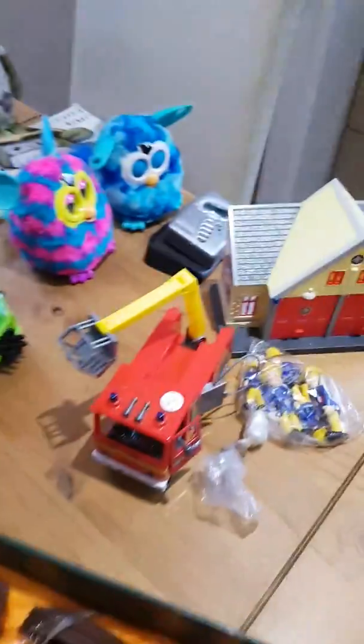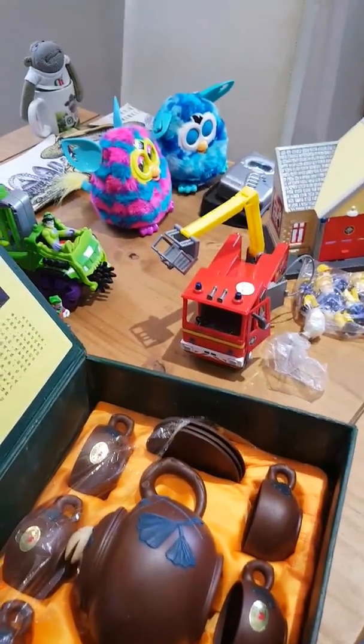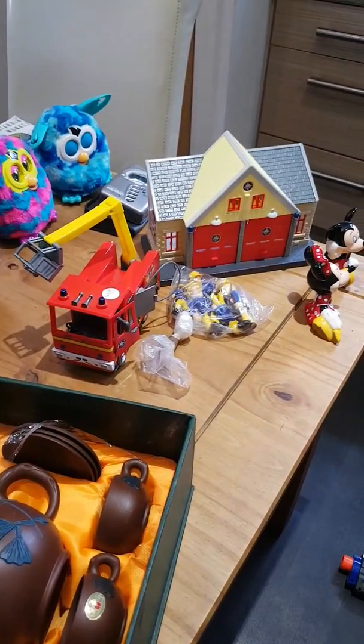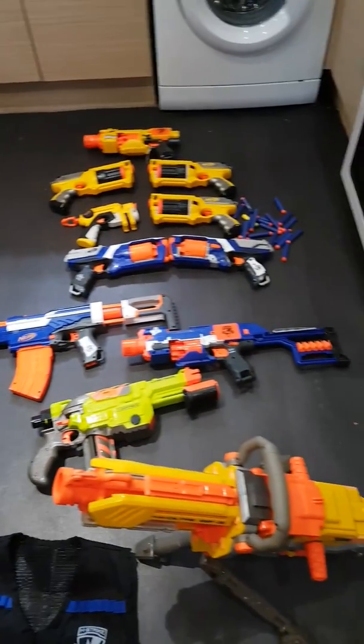So yeah, like I say, this was my very first car boot, and I think if I could get away with it, I'd go every week. Honestly, I really would. So that was my little adventure for last weekend.